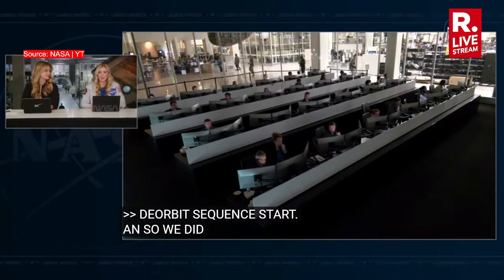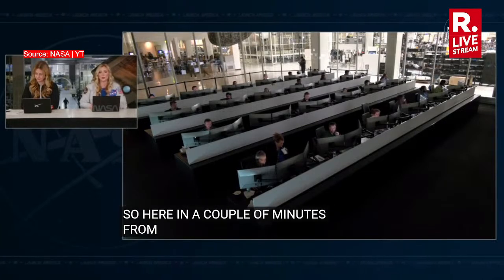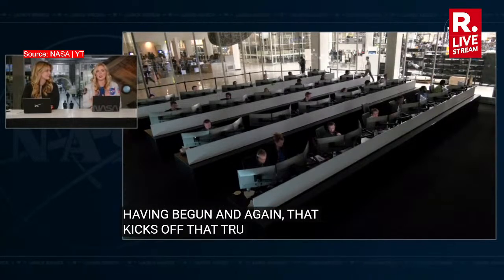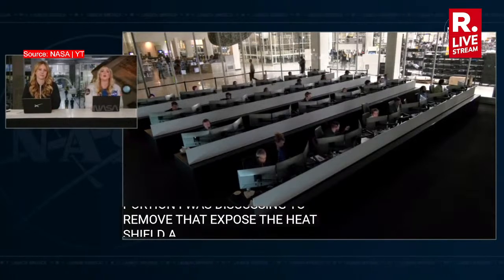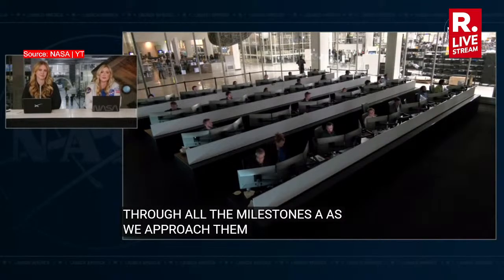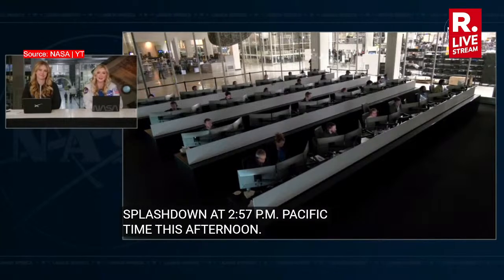So here in just a couple minutes from now, we expect to hear a callout about the claw separation having begun. And again, that kicks off that trunk separation portion that I was discussing to remove the trunk, expose the heat shield, and then eventually we'll have the deorbit burn. And we'll continue to walk you through all of these milestones as we approach them ahead of our splashdown at 2:57 p.m. Pacific time this afternoon, off the coast of Tallahassee, Florida.